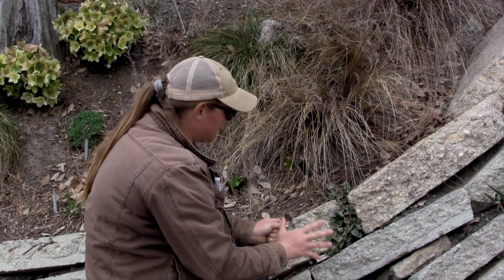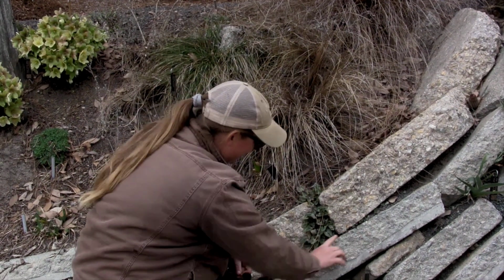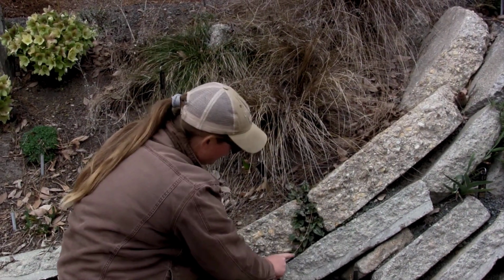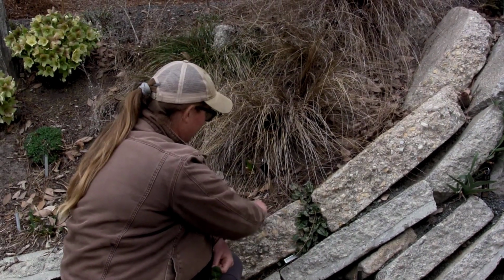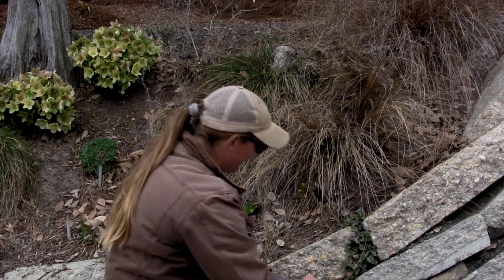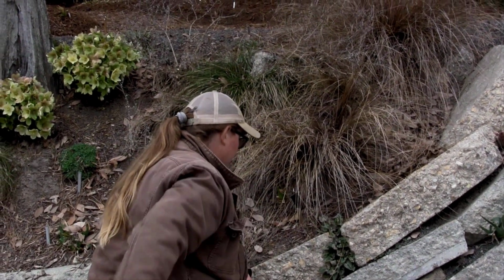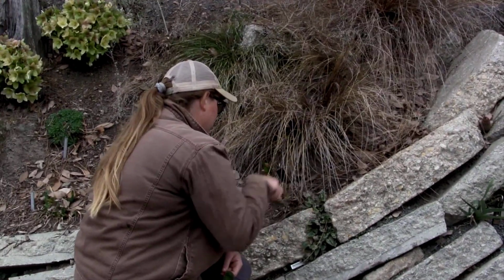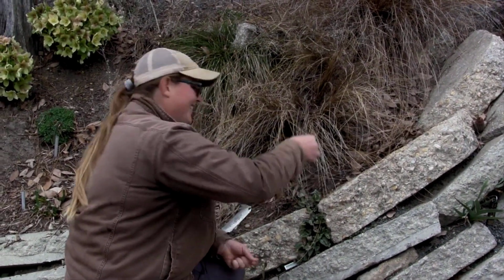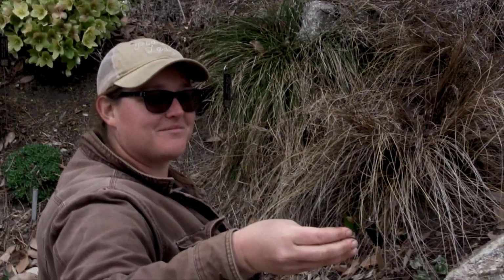Another cool thing that's happening in this little crevice is there are these tiny little guys. There's some here, some here, some over here, and this is where the seeds have been picked up and moved around, and they're super cute at this stage. I think I'll just grab my little soil knife here and pop one out. Look at them. Super cute.